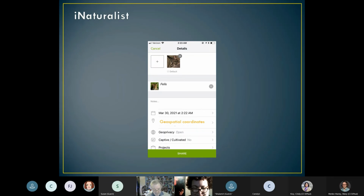Or you can just post something, you see something neat and you have no idea what it is. Take a picture and the community can go on and look at it and say, oh, you found cutleaf toothwort here in the park, which is a plant.